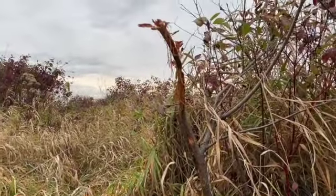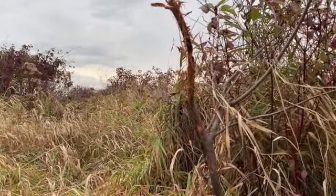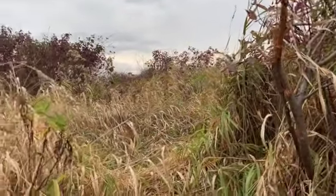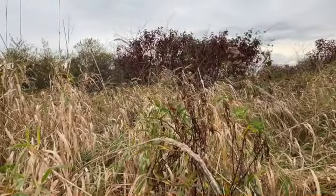And this tree's just been absolutely smoked. It's not a big tree to rub, but look at the damage this buck did to it. That tells me there's been a nice one in here.